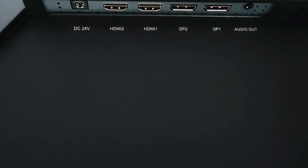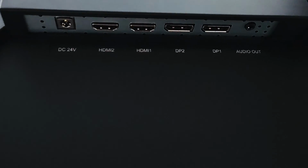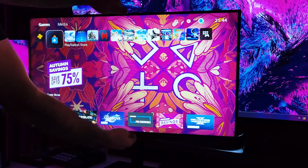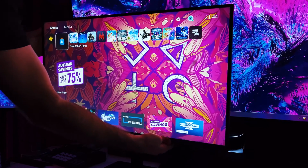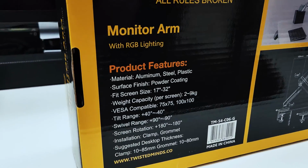The I/O is very well labeled on the bottom side of the screen, and it has two HDMI 2.1 ports and two DisplayPorts. One of the best features here is the adjustable stand. It can do height adjustment, tilt and swivel, which is great at this price point. Today, however, I will be using this arm given to me from Twisted Minds.